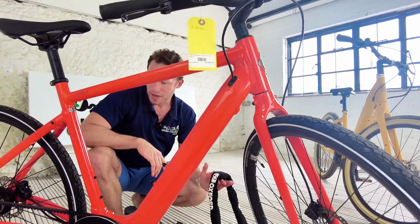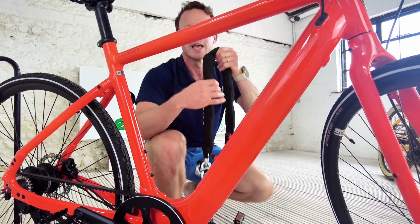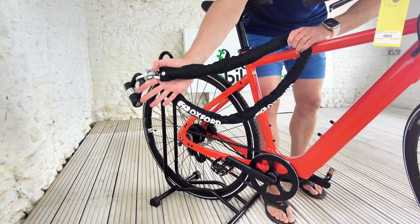That bike almost fell over. That's where we want to start with. And as I said, chain locks, you can see quite clearly, if I was to put this around the frame here, you've got a huge amount of room to put an object in there as well.